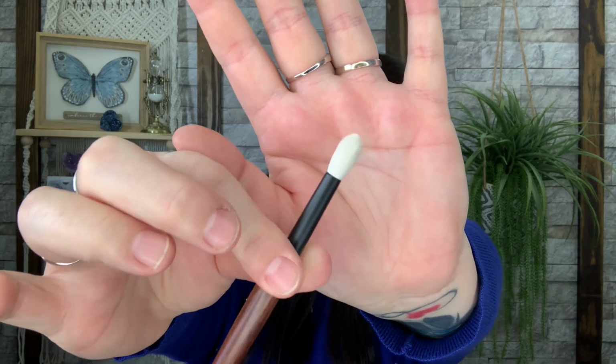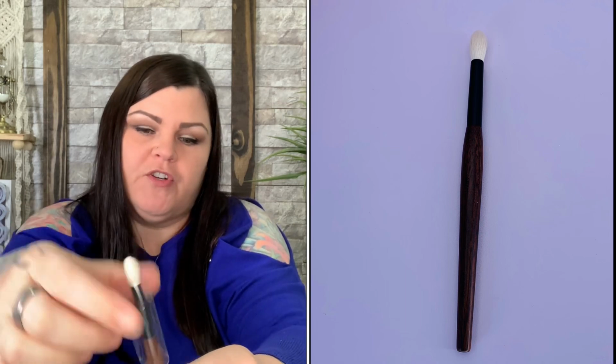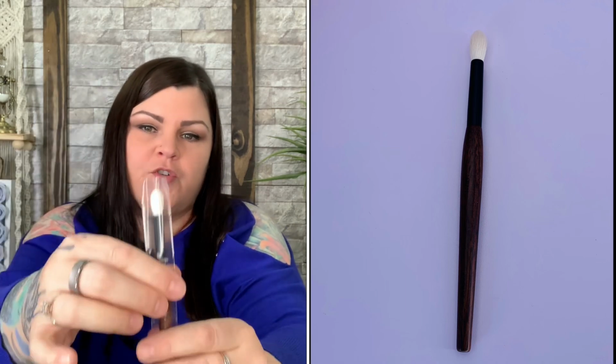So you have this crease brush right here. I'm very picky with my brushes, and I only use very few, so I'll probably just set this in my future giveaway pile for one of you guys to enjoy, because I know I won't pull for it. There is the brush. We have 2 more items left, you guys.